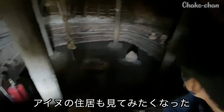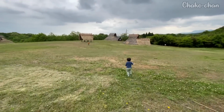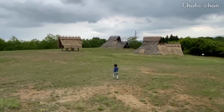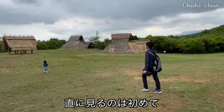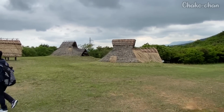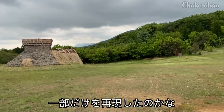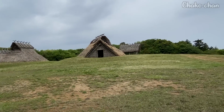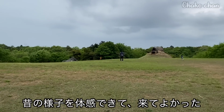Now we've seen this, I want to see like an Ainu village. Yeah. Everyone and the kids are having so much fun just running around. Oh, this is really cool. I think this is my first time ever seeing like a Yayoi period village. It's not that big. I mean, probably they didn't build as many buildings as there might have been, but yeah, people were living inside of these.